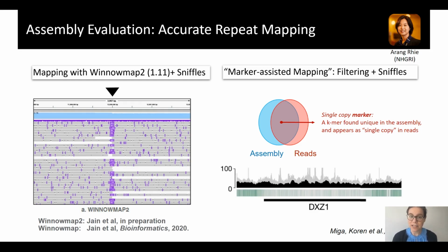So the next step for our team was to try to test how accurate these assemblies are, both at the structural level and at the base level. To do this, we had to realign all of our data sets to show that we had consistency in coverage and also base-level accuracy. And we did this using two tools. This is Winnowmap, where I'm listing the two publications by Jain et al. at the bottom for folks who are listening to my talk to go back and review and reference, and also something called marker-assisted mapping that we introduced in our Telomere-to-Telomere paper that came out last year in Nature.